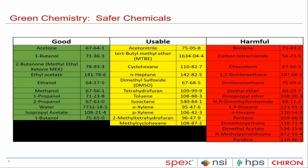Move to safer solvents saw the classification or the moving of different solvents into classifications where they were either potentially very harmful, they were potentially very useful and had low impact on the environment and human health, or there was a middle ground where there still were some concerns, but there was potential to use this middle ground, these yellow solvents. And these are not a complete list. This is just a small list of potentially good or usable and harmful solvents that are very common to chemistry.